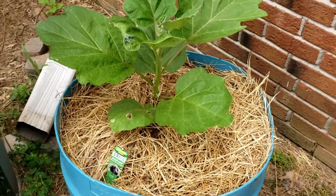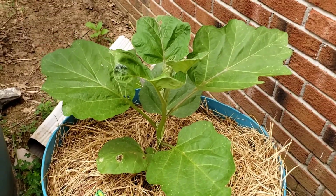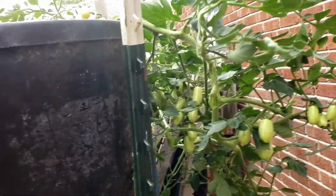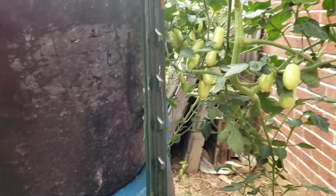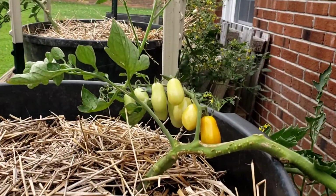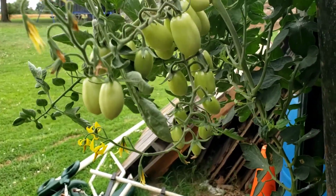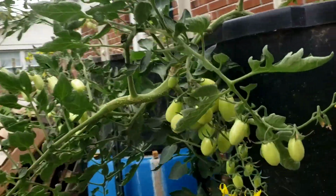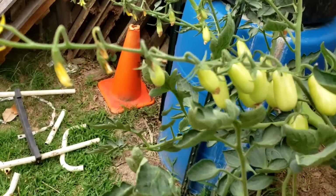Eggplant's looking good. We've got a couple munches out of it, but you know, it happens. Pretty dragonfly. Alright, and then we've got a broken tomato leaf. Make sure it wasn't a critter. Bunch of tomatoes. Bunch of tomatoes. Isn't that pretty? Just makes one big line. So cool. This one too.